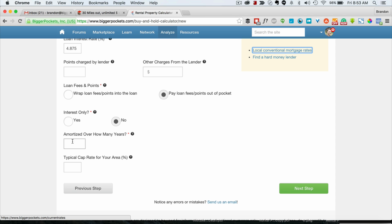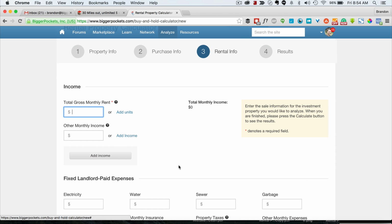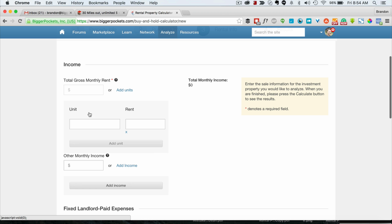Let's see. Amortized over 30 years because it's residential. Commercial is typically 20 to 25. I don't have to worry about cap rate because it's not a commercial property. That's typically used for that. And now gross monthly rent. Now they said what the usual is, but I'm not even going to look at what theirs is.